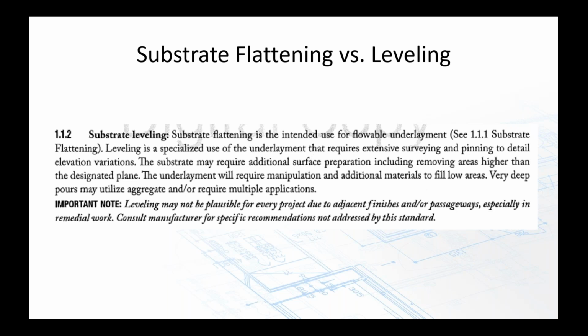So substrate leveling. As we define that, just to reiterate, substrate flattening is the intended use for these products. Leveling is a specialized use of these products that requires extensive surveying, pinning, and detailing elevation variations. If you're going to actually try to level a large area, you're probably going to use a lot of product, and it can create other issues as far as heights and with adjacent spaces. You're getting into more technical pours.